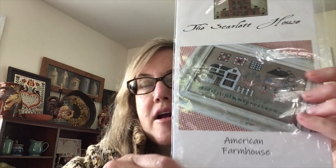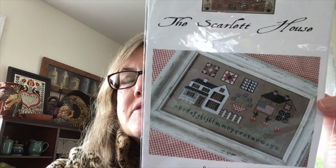I haven't worked on my Bloomtopia stitch along at all. I am saving that one for later because I've done the most on that. I did work a bit on American Sampler, American Farmhouse, which is Scarlet House.